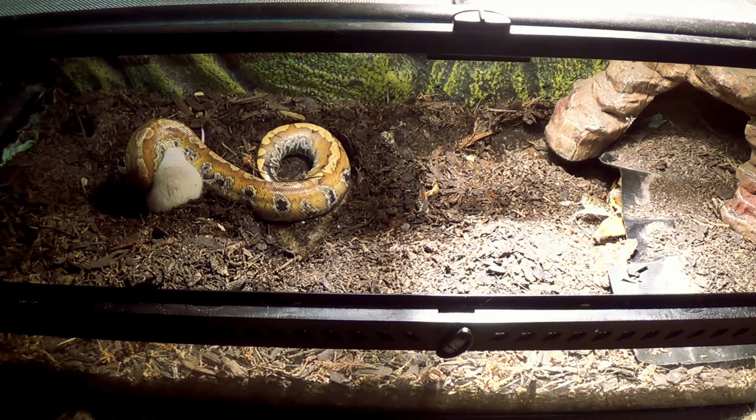His tongue's going crazy trying to smell it. That rat, he's got it figured out. He's got him a nice little nook under that rock over there. Now that's all supposed to be down on the ground, but these blood pythons, they move the furniture around all over the place. You're wondering why that dirt is wet where Mary is? It's because that's where the water bowl was, and it never fails.